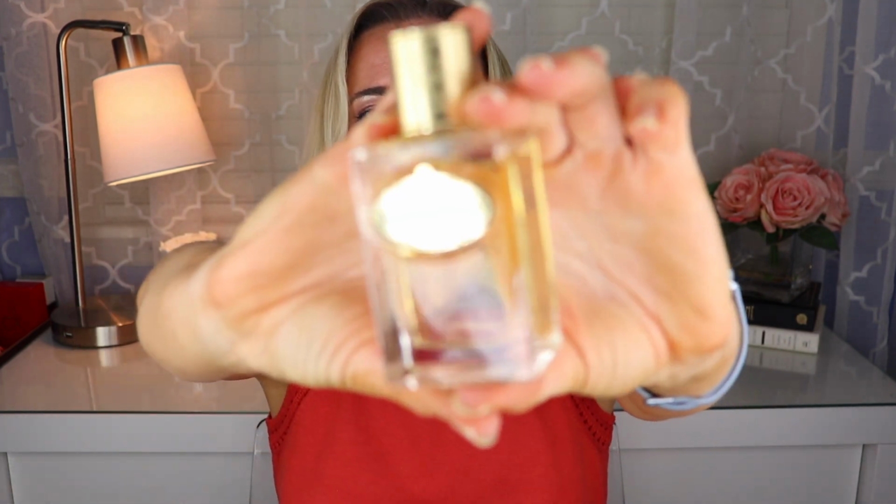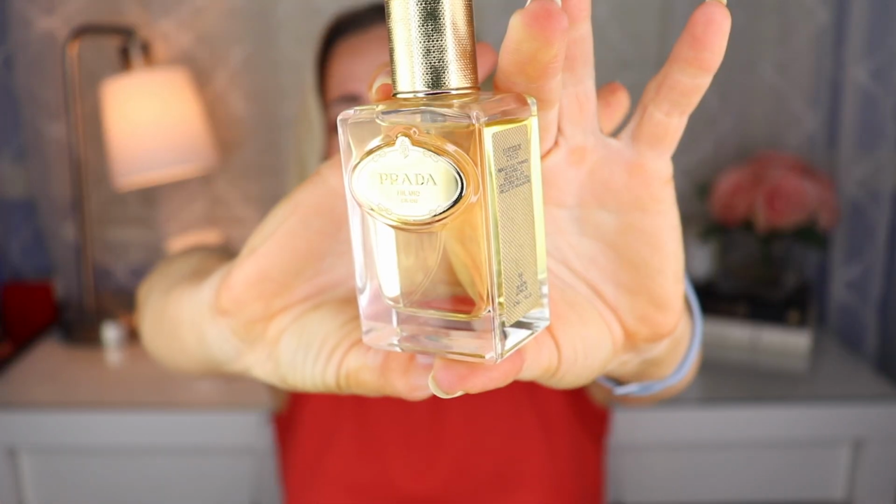Then we have one that hasn't been in my collection too long, but I just realized I have at least now 4 other fragrances that smell somewhat similar to this one. This is from Prada, and it's Infusion de Iris, or de Iris Absolu. And this one is, again, very much that clean, soapy iris with the citrus. It's really nice. I think the difference between this and the original is that this one has a little bit of orange blossom added to it, if I remember correctly, but this is completely discontinued, so it is hard to find.